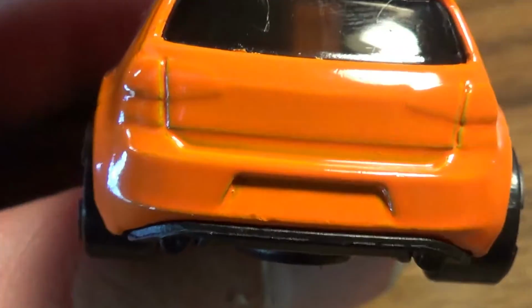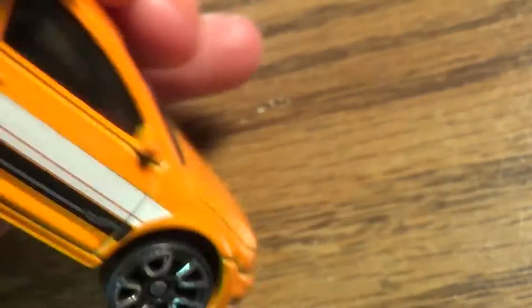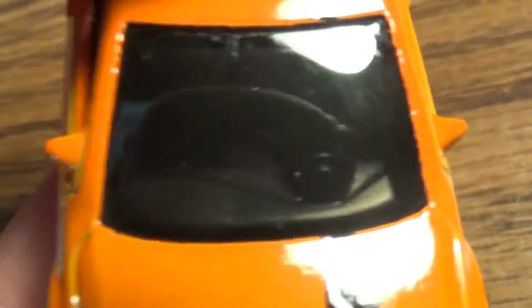The back, no Volkswagen logo at all. You can barely see the tail lights. They're not really carved out that well. Spot for the license plate. Dual exhaust. Let's see if we can take a look at the interior. Unfortunately, it's left-hand drive.